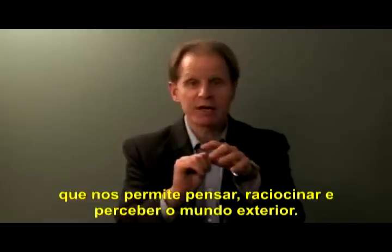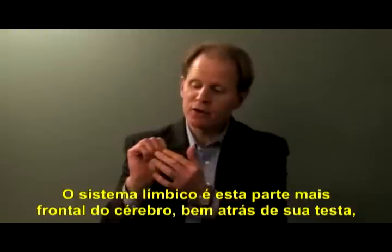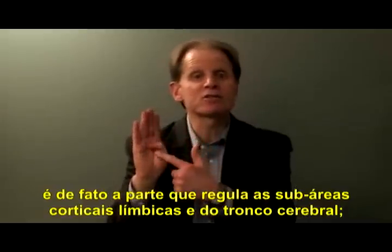part of the brain that allows us to perceive the outside world, to think and reason. And this frontmost part of the brain, right behind your forehead, so the person's oriented like this, is actually the part that regulates the subcortical, limbic, and brainstem areas.